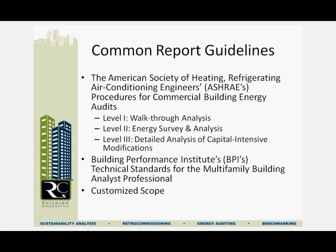Some other common guidelines are the BPI technical standards for multifamily building analyst professional. And that title is kind of self-explanatory. It's mostly for multifamily buildings. But it's another good reference for if you're building a spec for an energy audit or you want to see what's included in multifamily versus office spaces.